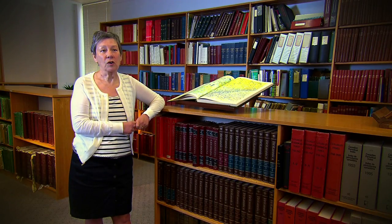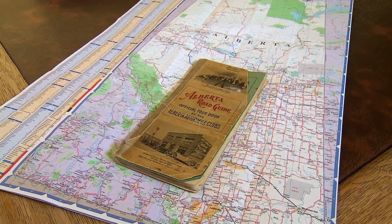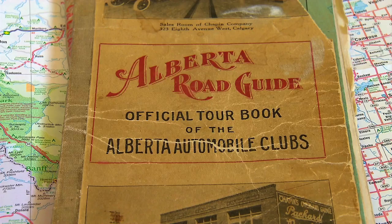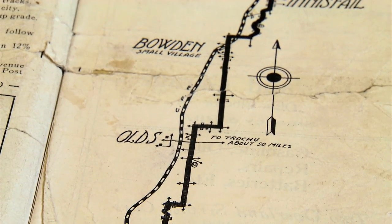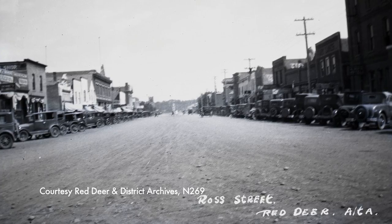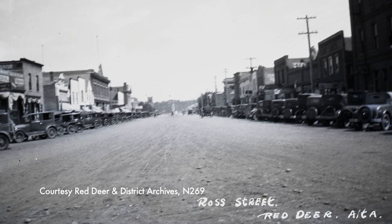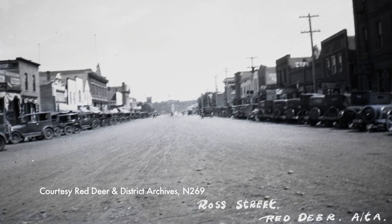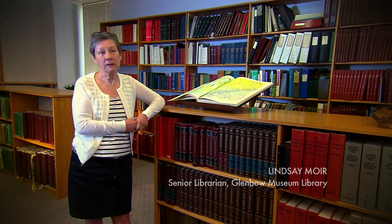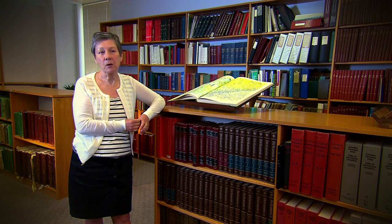There literally weren't the roads. And this is called a road guide, but if you look at it, the roads aren't paved. They're what I would think of as a trail. And in fact, they followed old farm trails. There were ruts, they weren't paved. According to Mr. English, who published this guide, they weren't even graded. They just allowed the traffic to pass over them and to knock down any of the bumps that were there. In winter, they were virtually impassable, and in fact, you couldn't drive in winter in many parts of the province.